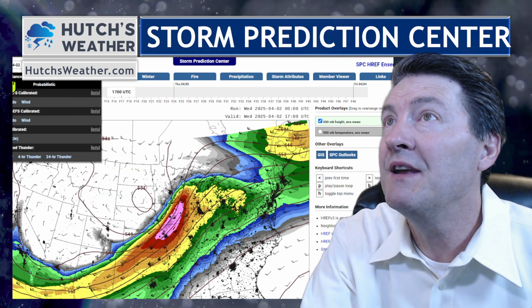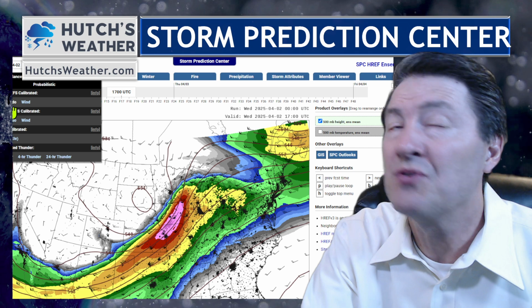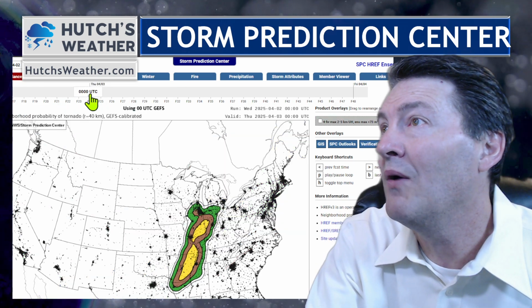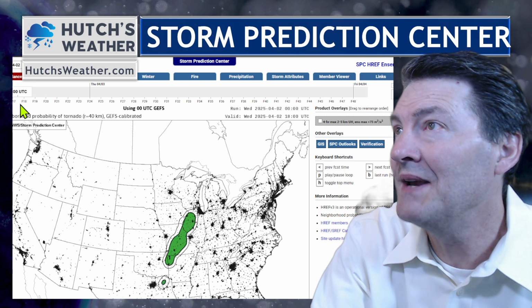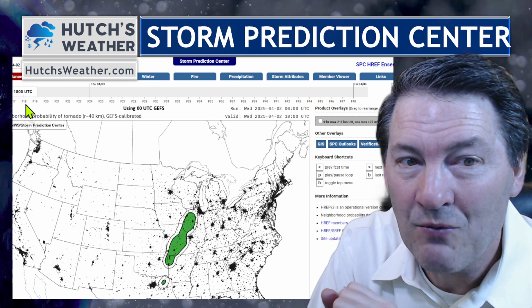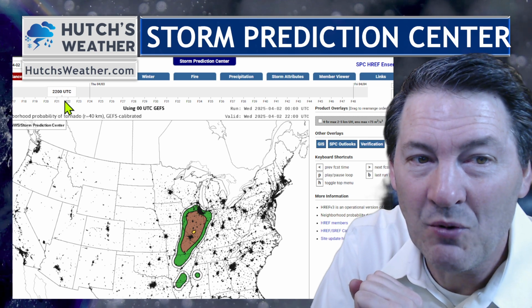Here's a look at some of the guidance for tornadoes today. As we step through time, making our way through right now and into the afternoon and evening hours, right now we have a risk of tornadoes making its way through Kansas. We'll go to that radar here in a second as we continue through the morning hours.